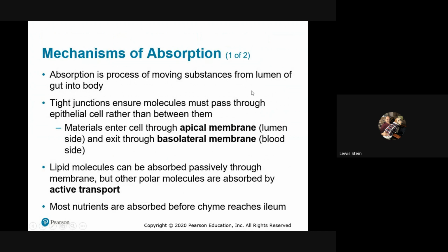Okay, moving substances from the lumen into the cell. Because of the tight junctions, they're either entering the cell through the apical membrane, the lumen side, and exiting through the blood side, the basolateral membrane. Sometimes it's just transcytosis. Lipid molecules can be absorbed passively, but everything else is active transport. So there's a lot of energy expenditure when we're at rest. Think of it that way.